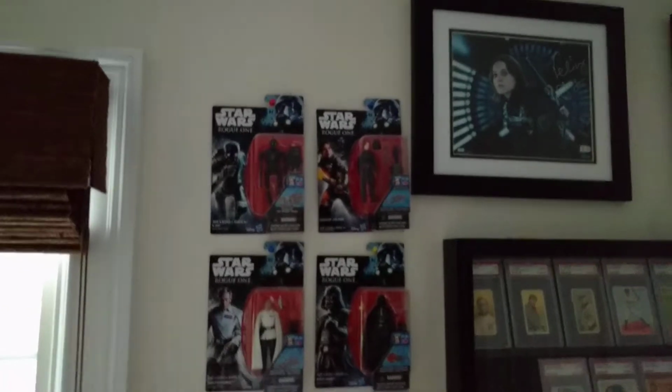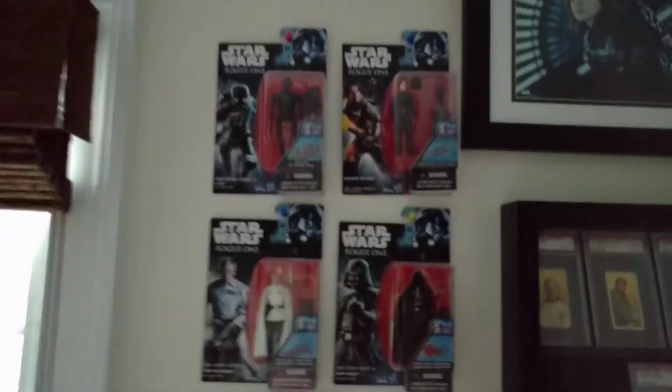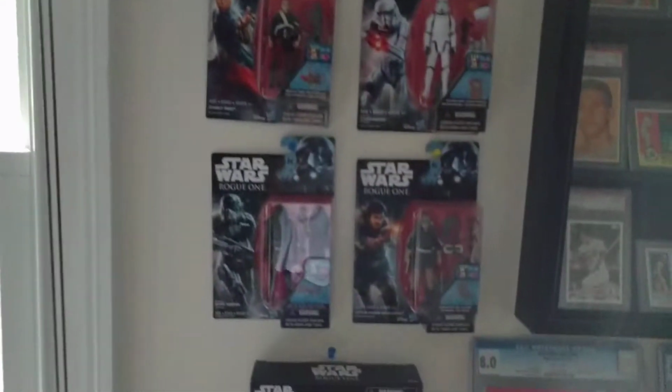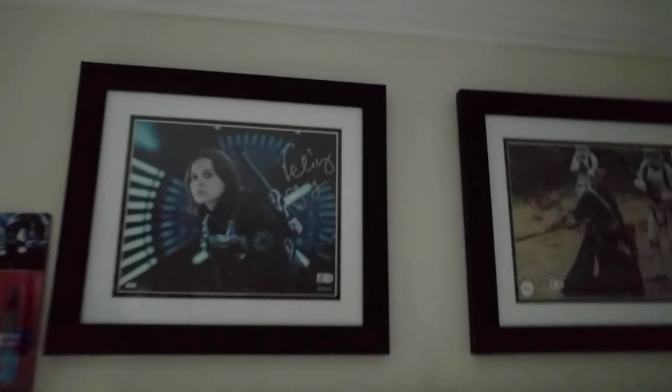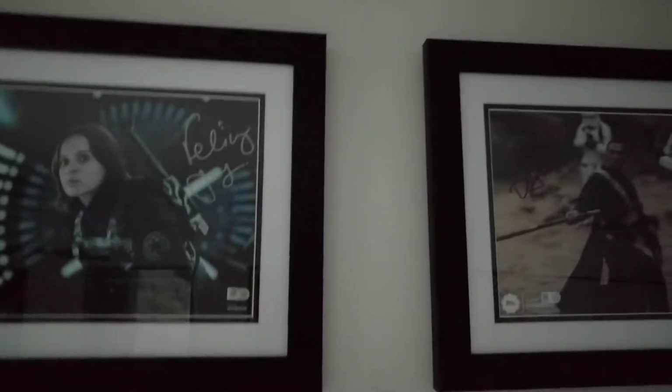And then here are the rest of the Rogue One figures. And then some other autograph photos, Felicity Jones and Donnie Yen, both from Rogue One. Love those photos, and I love that movie.